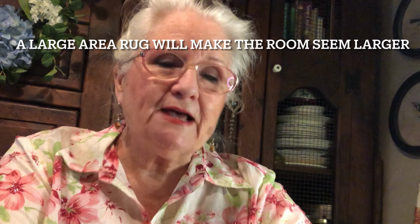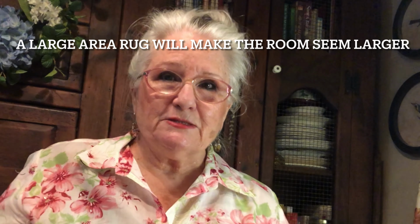So I wanted to have a really nice big rug for my living room to fill up the room, because when you have a larger rug, the larger rug in the room makes your room feel bigger. And being that I'm in a small place, it really came in handy.